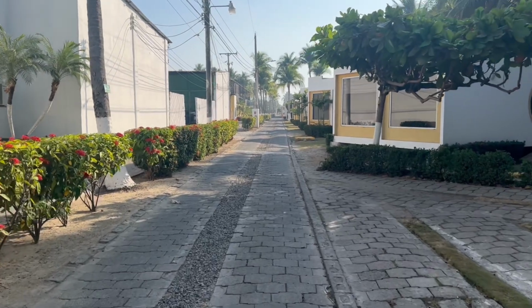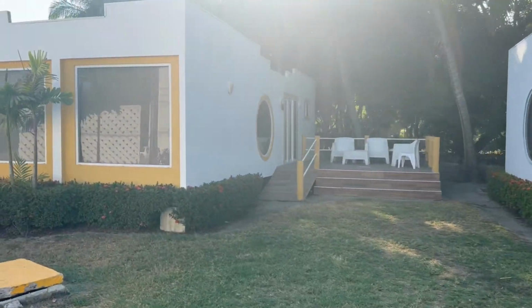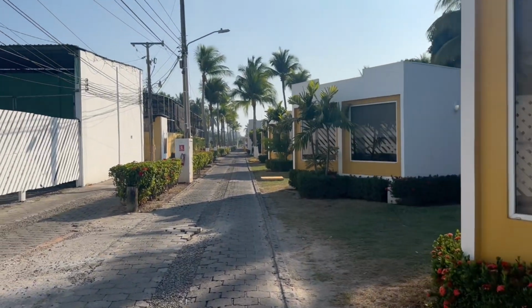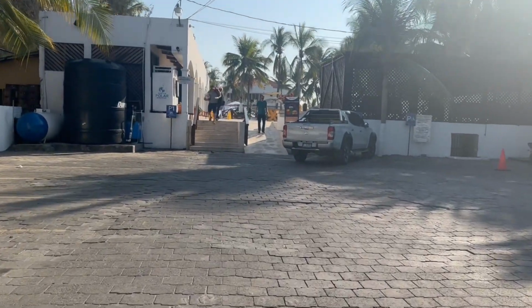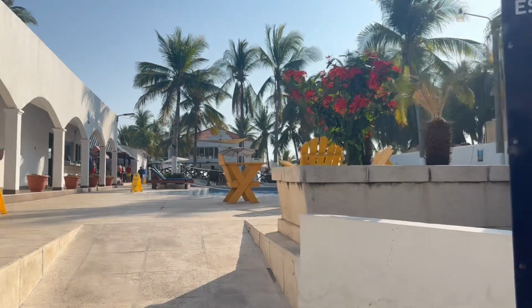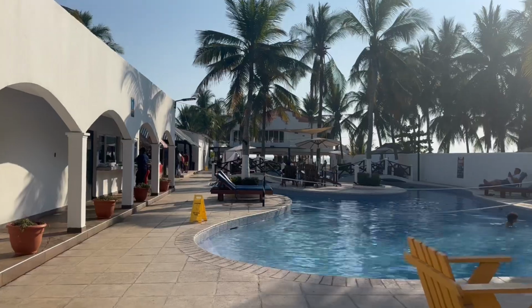If I continue further in this direction, you see a bunch of standalone hotel rooms with a greater degree of privacy here. You get a little yard and a terrace. If we continue down this road, we're going to walk all the way to the beach, and there's a pool there. Oh yeah, this is my kind of vibe.